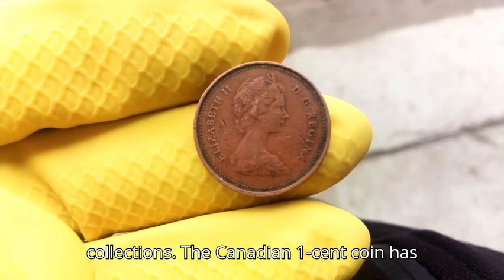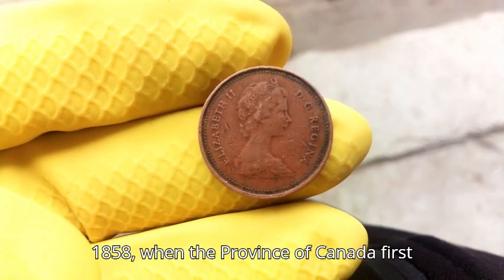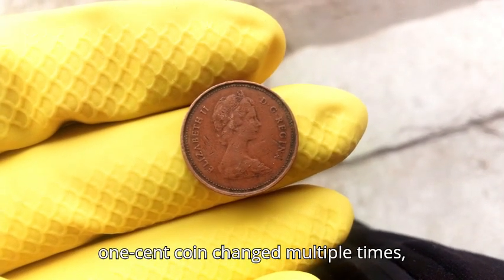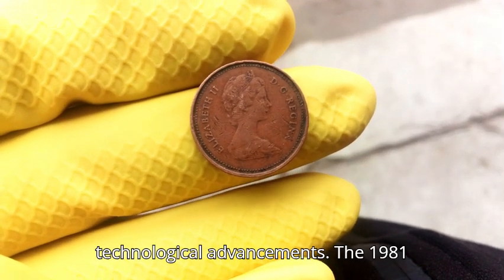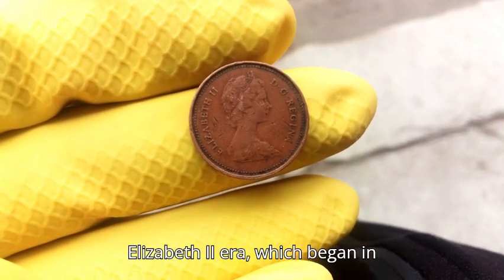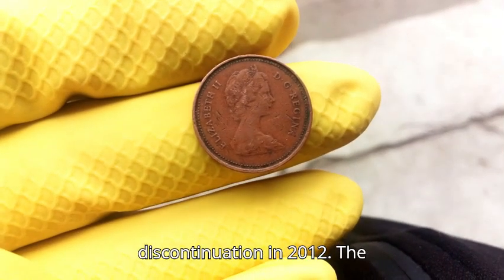The Canadian 1-cent coin has a long and rich history dating back to 1858, when the province of Canada first issued pennies. Over the years, the design and metal composition of the 1-cent coin changed multiple times, reflecting Canada's evolving economy and technological advancements. The 1981 Canada 1-cent coin belongs to the Queen Elizabeth II era, which began in 1953 and lasted until the penny's discontinuation in 2012.